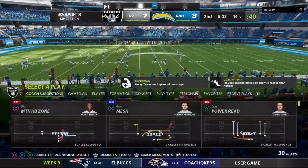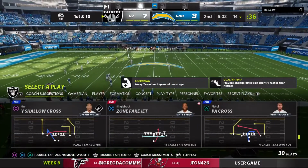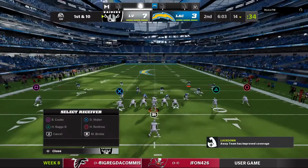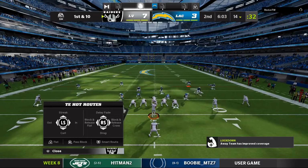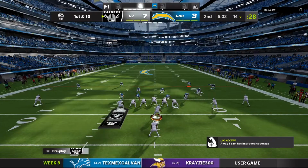36 yards on the punt with no return. And the Raider drive will start from deep in their own territory with a 1st and 10. The Raider offense set to get this drive started. And last time wasn't pretty. 1 play and an interception. We'll see if they can do better.